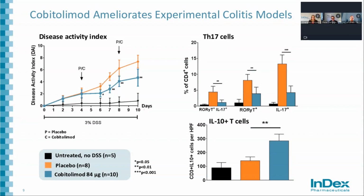And let's see if my pointer works here. I was going to point here. It works, great.